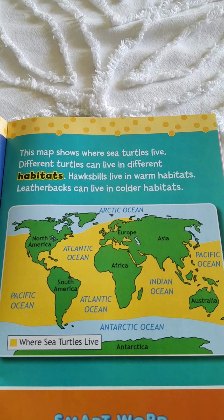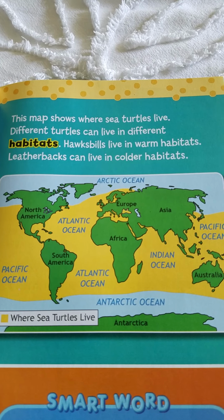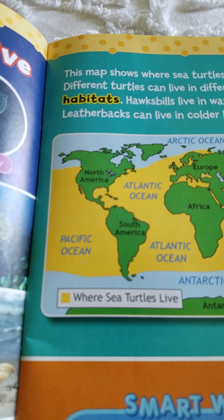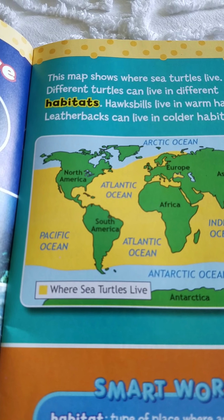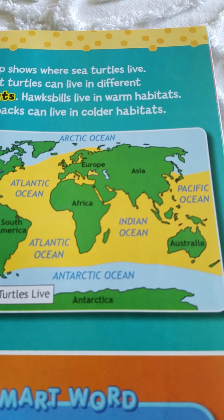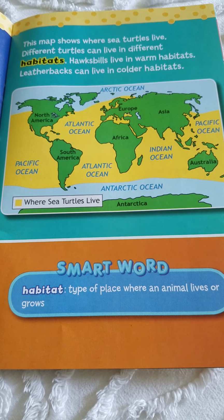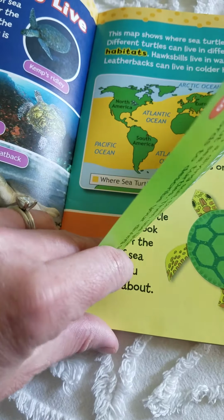This map shows where sea turtles live. Different turtles can live in different habitats. Hawksbills live in warm habitats. Leatherbacks can live in colder habitats. And here is a map, the yellow showing where sea turtles can be found. And as you can see, they can be found in the Pacific Ocean, the Atlantic Ocean, the Indian Ocean, all of this water surrounding our different continents and countries. Smart word, habitat. A habitat is a type of place where an animal lives or grows.